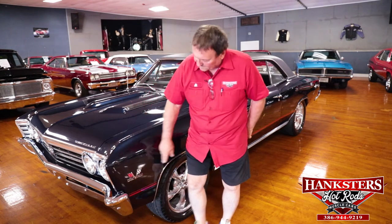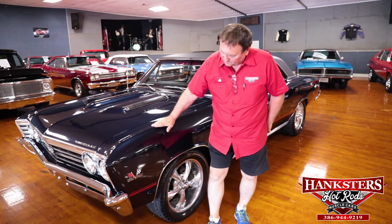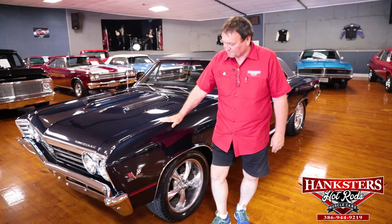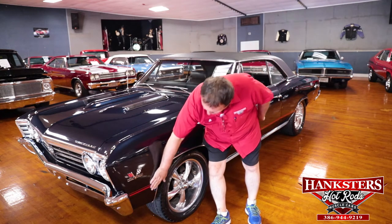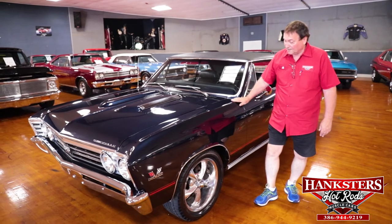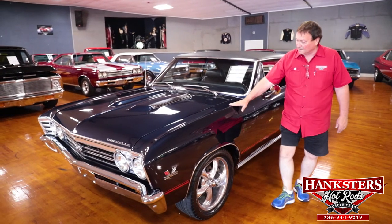Okay, going down the driver's side of our 67 Chevelle Super Sport, you can see on the nose here we have the cross flags with the 396 designation for the Super Sport. The red striping you see is correct for 1967. That's the way the striping would have been on the 1967 Chevelle.